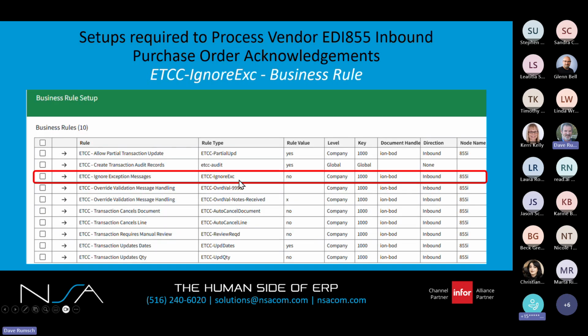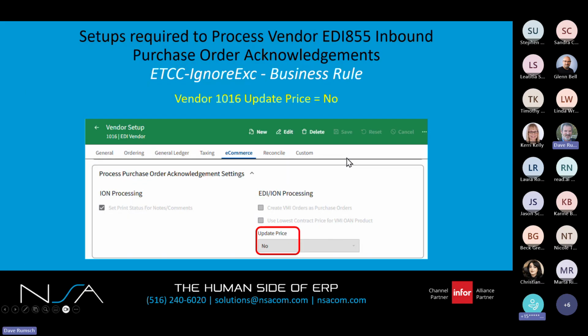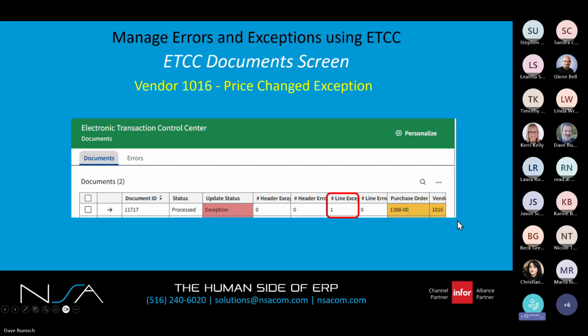Let's talk about ignore exception business rule now. What are exceptions? There are many exceptions in the software. One of them deals with the price, which I showed you before in the update price flag. If I'm saying no to update the price, and a price comes in different than what's on my PO, that will be considered an exception. And in this case, you can see the update status is set to exception. For that vendor, 1016, I said no to update the price. It is a line exception.